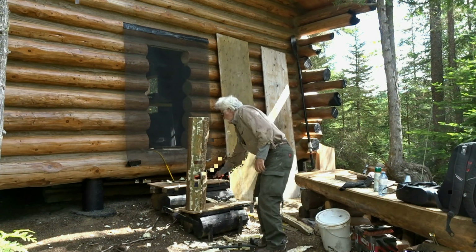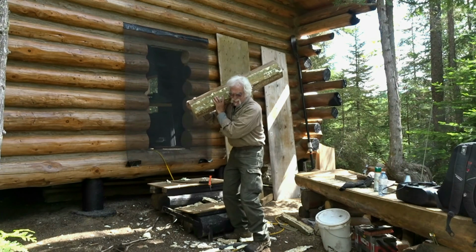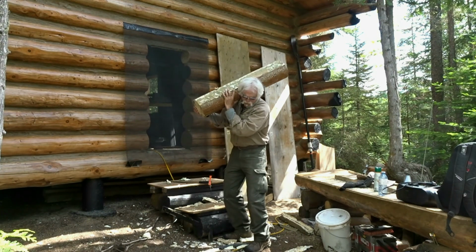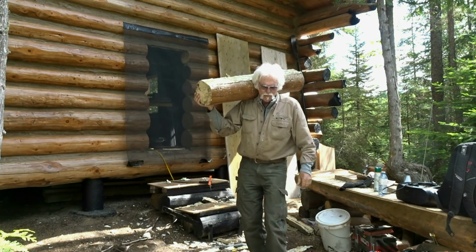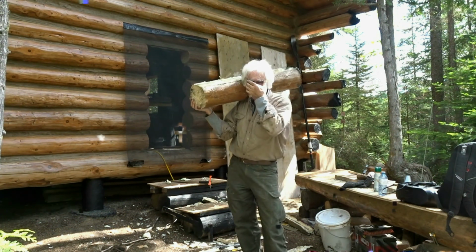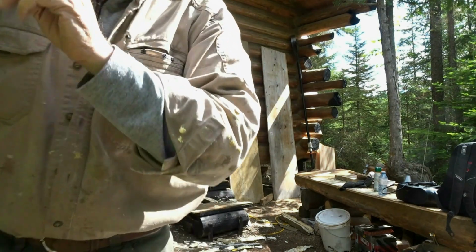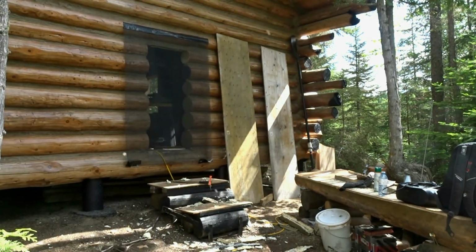All right. This one is ready to go to my pile where I'm saving all these big, nice sections of wood in case I build something else, like a shed.